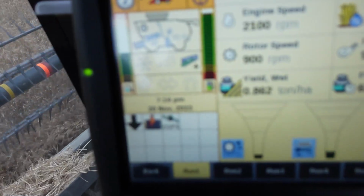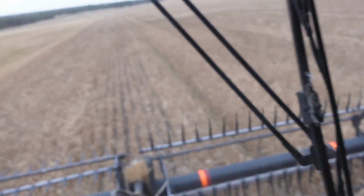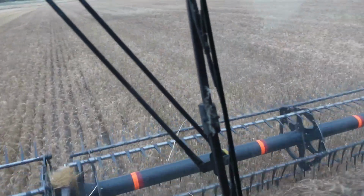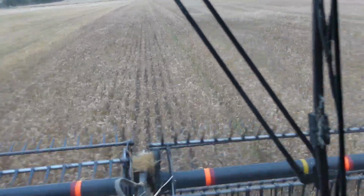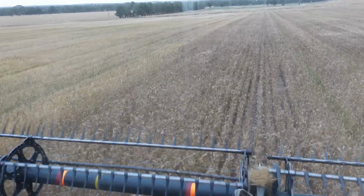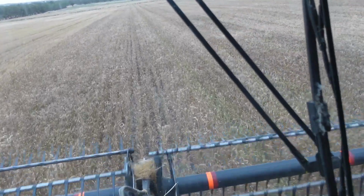But you look here at the moment, if that'll focus, it's 0.7, 0.8. So it's a bit of a kick in the ass, but hopefully this is the worst of it. The other paddocks sort of look better. I thought there was something going on here as the crop ripened, but I didn't expect there to be no grain. So anyway, we'll soldier on.